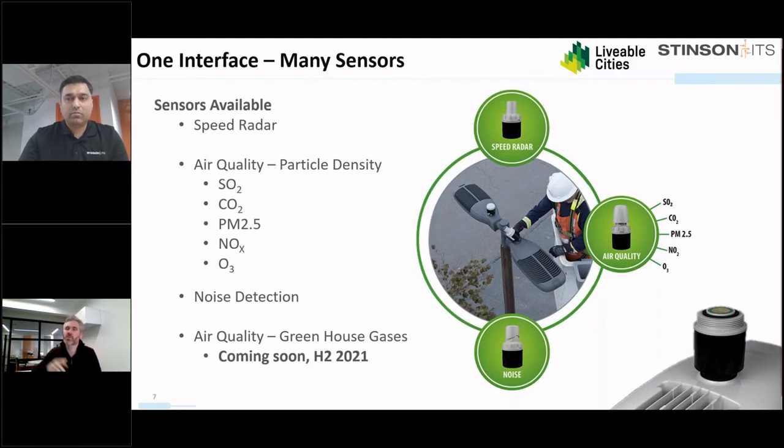But I can see an interesting case where you can deploy these sensors and actually quantify not only have we saved the public 1 minute off their travel time, but we've also reduced greenhouse gases on average by, say, 14% for this corridor. And so I can see a combined use of these various sensors for a number of smart city applications.